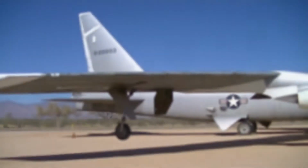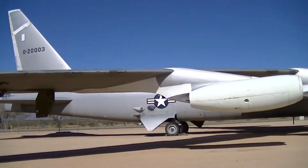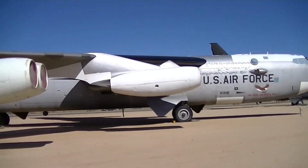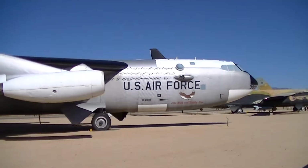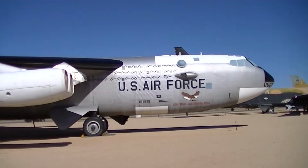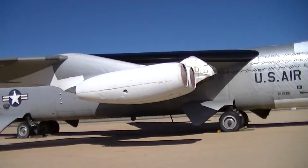Strategic Air Command by the plane here on our left. This is the Boeing B-52. B-52 came out in the early 50s, and later models are still being flown by the Air Force's Strategic Air Command. Has 8 engines, and the speed's up to about 650 miles an hour.